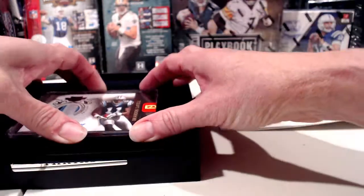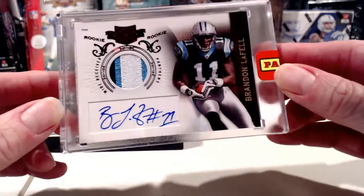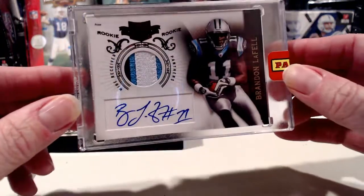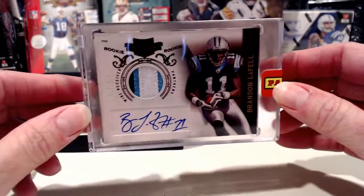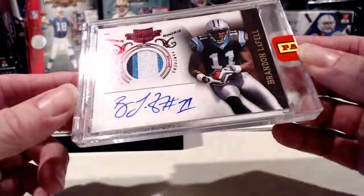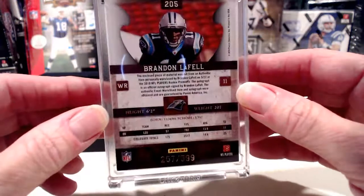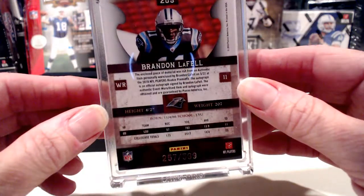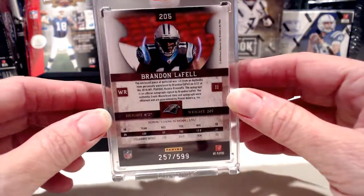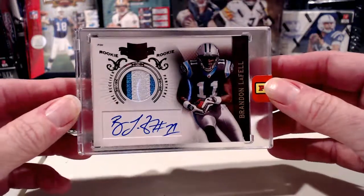And who do we have? Oh, well, that's a nice little hit. That's Brandon LaFell. And that, of course, is an on-card auto. And once again, that's a nice piece of material. We've got all 3 colors in there. So that's a pretty solid hit there. And it is numbered to 599. But on these older series, on these older cards, it was super common for things to be high numbered. But there you go. That's a cool hit.